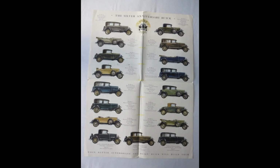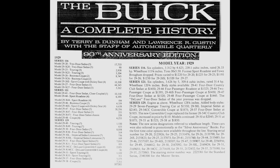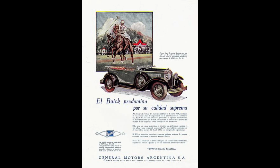1929 Buick was offered in three wheelbase options, also known as Series 116, 121, and 129, with a plethora of different body options available in each series. We're only going to focus on the 129 series today. There is a prefix, say 29-49. The 29 prefix just stands for the year, because honestly, they used the same body from 1927 to about 1931 with very little changes. The grille was changed, but the body, the headlights, everything else is mostly the same.